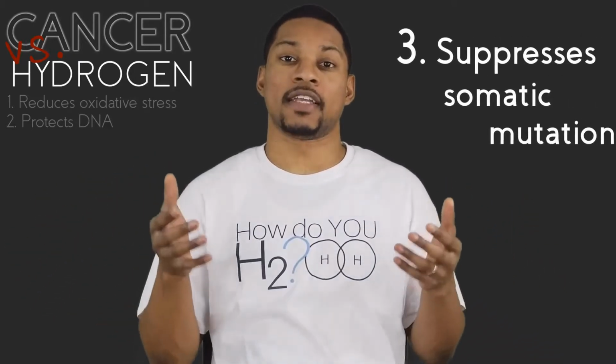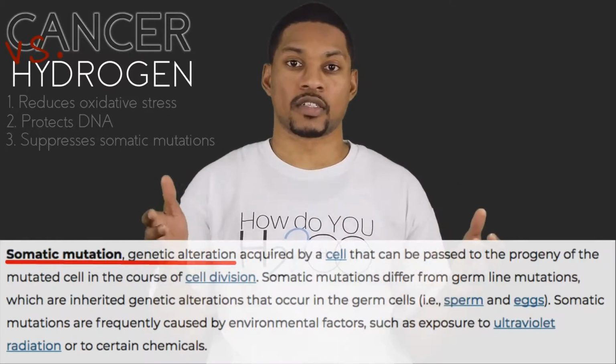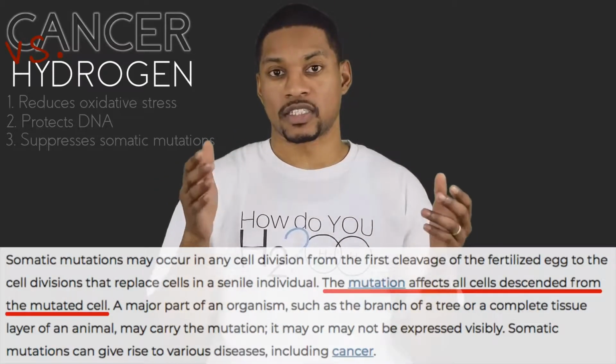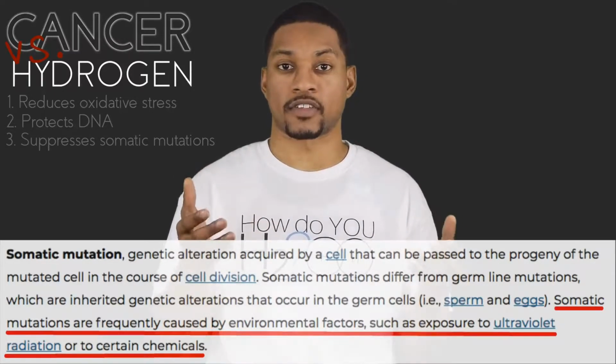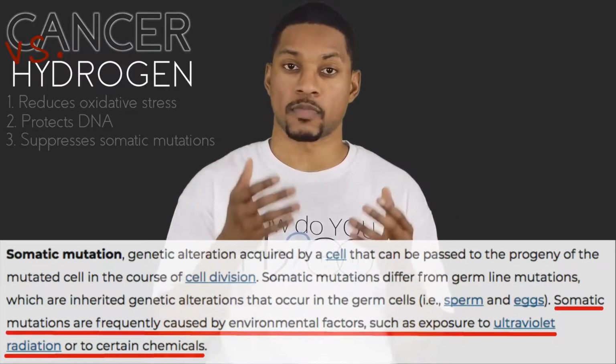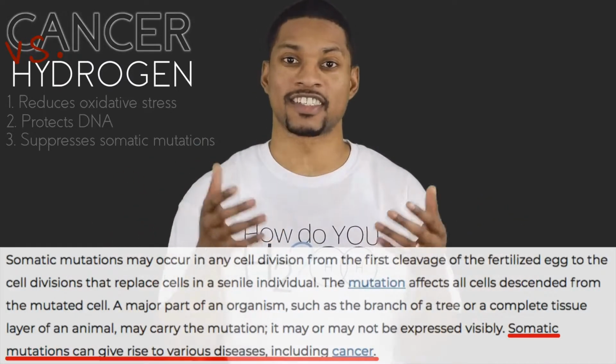Okay, take a breath. The next point is much shorter, but still awesome. Number 3, hydrogen may aid in suppressing somatic mutations. Somatic mutations are genetic alterations that affect all cells descended from the mutated cell. These mutations are often caused by environmental factors, such as ultraviolet radiation exposure and certain chemicals. They can give rise to various diseases, including cancer.